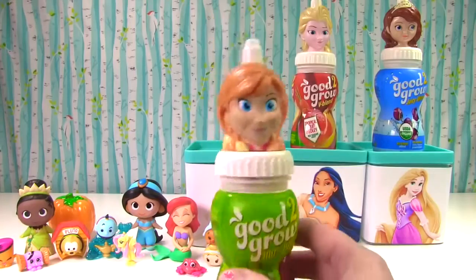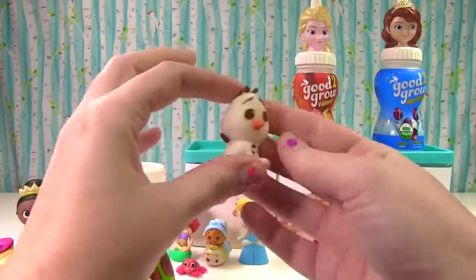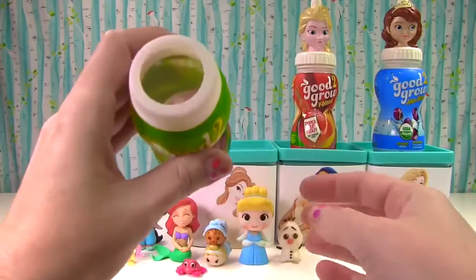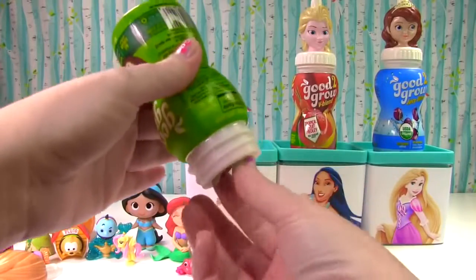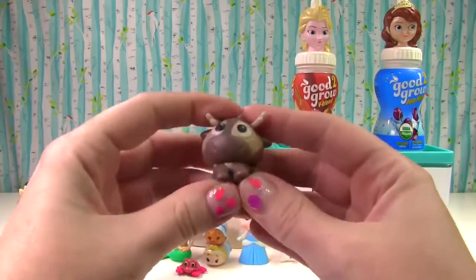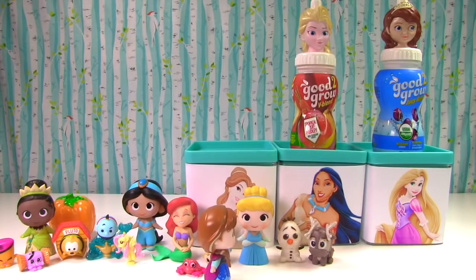Time for Anna. Let's see what Anna has for us. No slime, whoa! Look, it's Olaf and he's a fashion. Super cute. And what else is in here? Come on out! Oh wow, it's little Sven as a fashion. And let's see if we can get Anna back. Woohoo! Oh hey Olaf and Sven. It is great to see you.